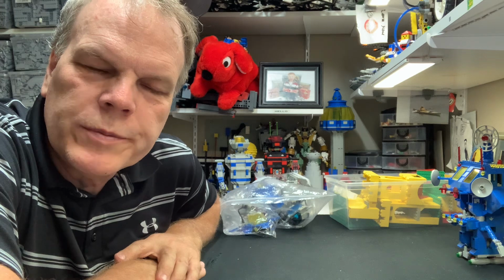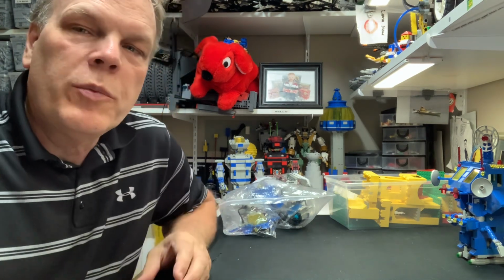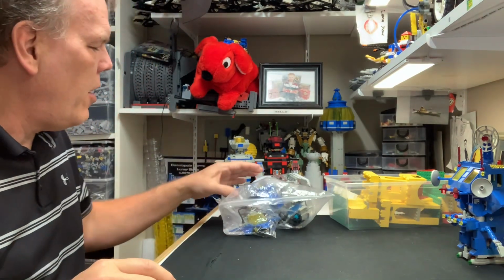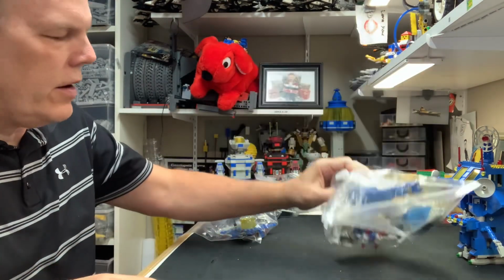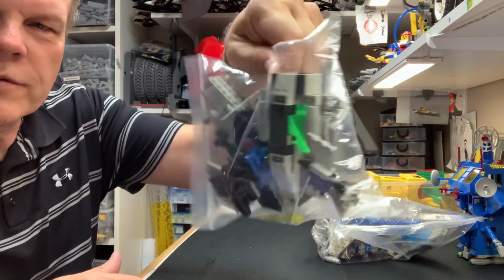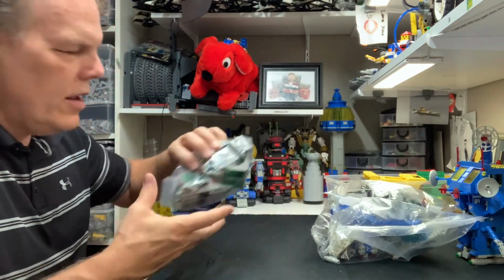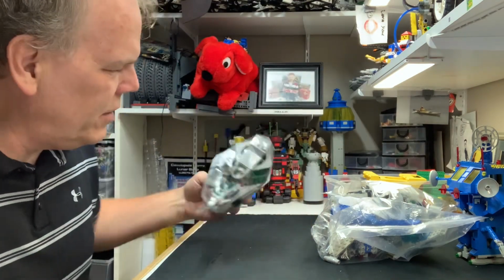Addendum number 2. I need to go to the dollar store and pick up bigger Ziplocs. I found an old one for that guy, so he's all tucked in there. This guy's all nice and small. The Gamma 5, a little bit apart, that's fine. This guy was hard to stuff in there. He was really hard to stuff in there, but he stuffed.